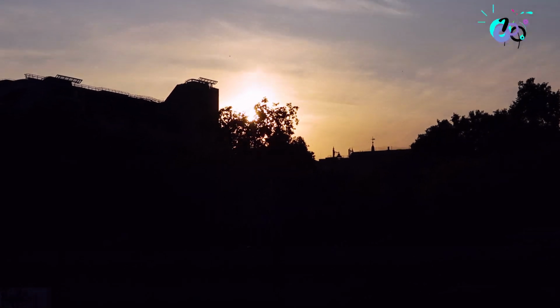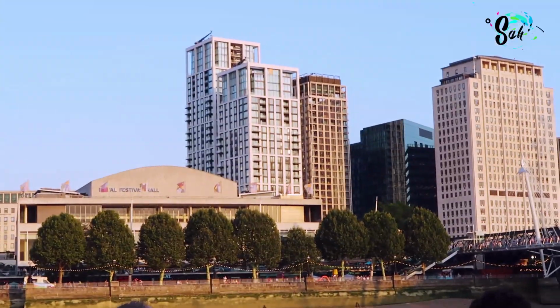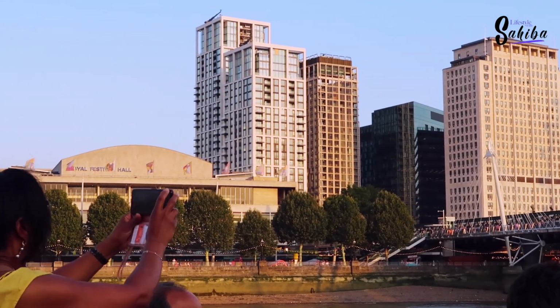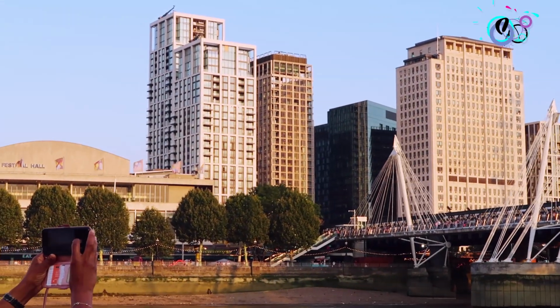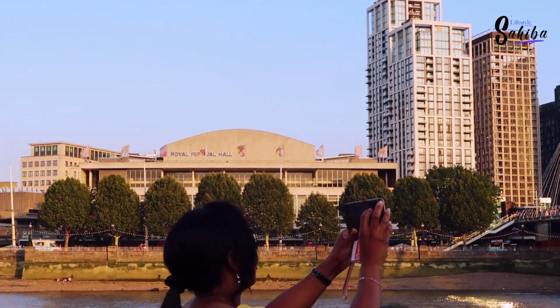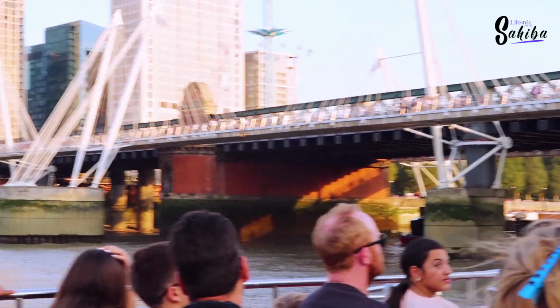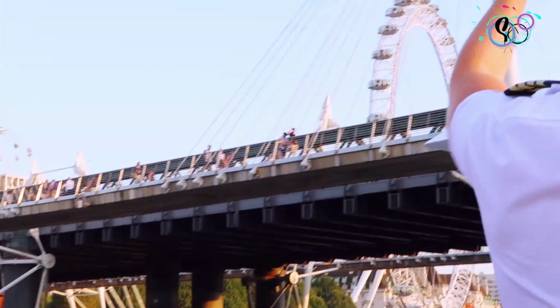On the left you can see the Royal Festival Hall. This was a concert hall built in 1951 for the Festival of Britain, a post-war morale boosting festival. The likes of Shirley Bassey, Pavarotti, Frank Sinatra, Elton John, just a few big names performed in there. So we're going to go through the Charing Cross Railway Bridge, the Jubilee Walkway to either side. These are the last bridges today. Give them a little wave up there.